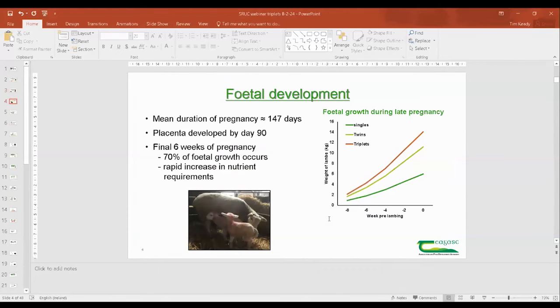So the first thing I'll talk about is fetal development, because this is a key issue. As Kathy alluded to earlier on, the mean duration of pregnancy is 147 days. The placenta is the first thing to develop, and that will be fully developed by day 90. The fetuses themselves don't develop until very late pregnancy, and during the last 6 weeks of pregnancy, there's a rapid growth in fetal development. 70% of the fetal growth occurs during the last 6 weeks of pregnancy. So, for example, if you take a single lamb at 6 weeks out from birth, it will weigh about 1.5 kilos, but at birth 6 weeks later, it'll weigh 6 kilos.